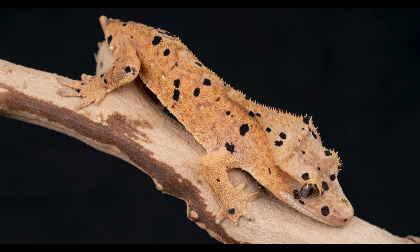If I remember right, this one is 12 grams, so he still has plenty of growing to do. More spots will come in. His spots will get bigger. There will be more of them. This is an awesome gecko, will be a great cornerstone breeder and an absolutely incredible deal for someone to look in to make a steal.